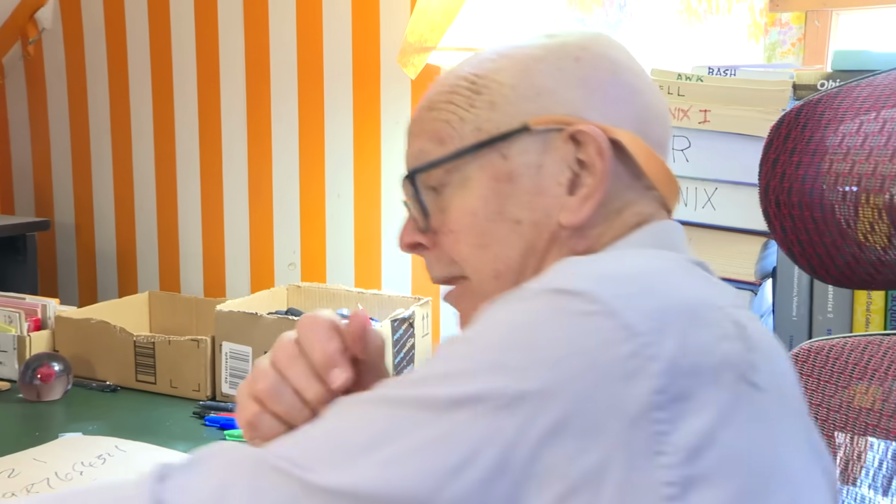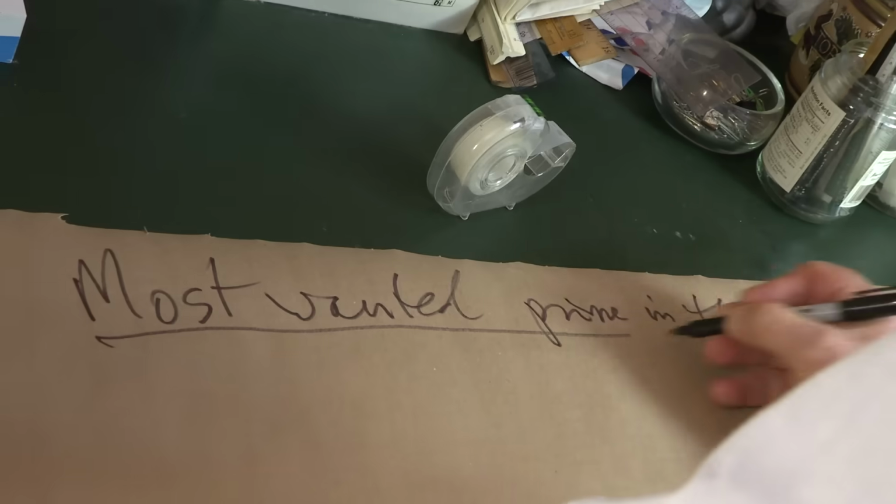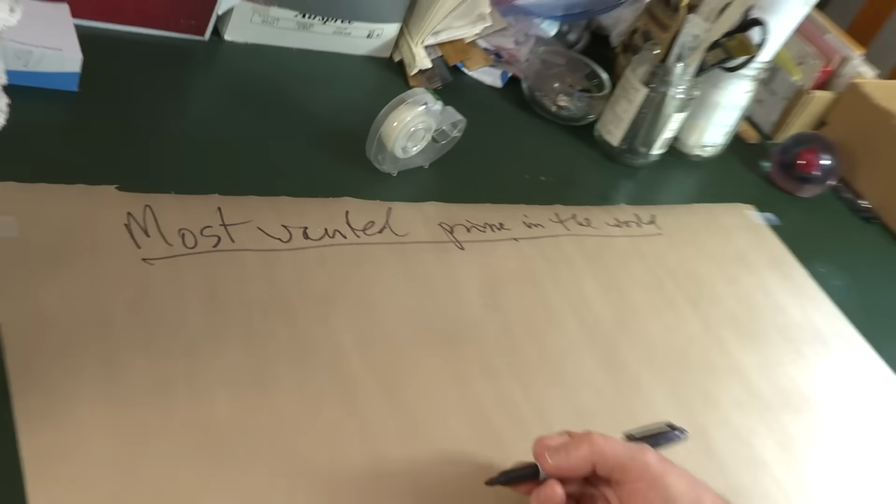I call this one a memorable prime, the one with 10 in the middle. I'm not finished. I have another segment. This is the most wanted prime in the world. So you saw the primes we just did.